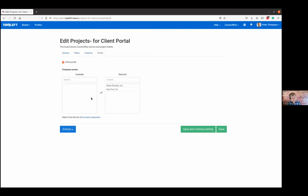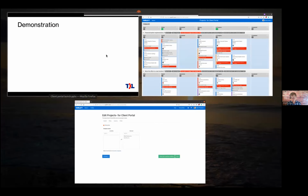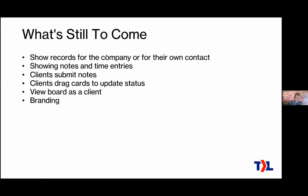And that's pretty much it. It is pretty straightforward. And so let me explain what we still have to come. Things that I haven't shown you because they don't exist just yet. But we are working hard on all this stuff. We envision that this will all be available by the end of July or early August. So this is stuff that's all coming very, very soon.